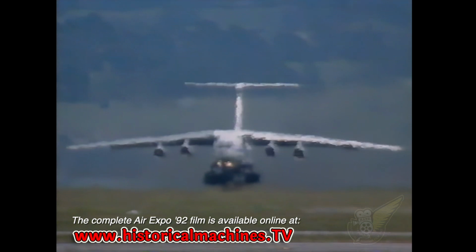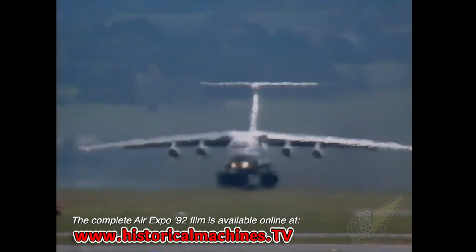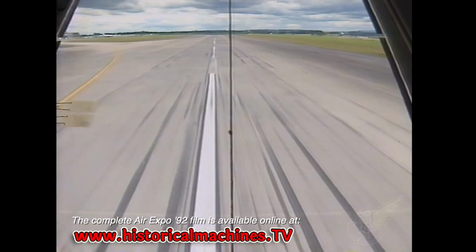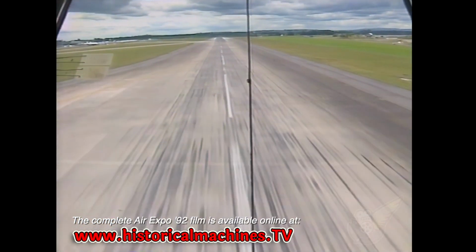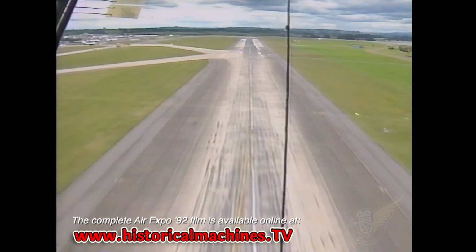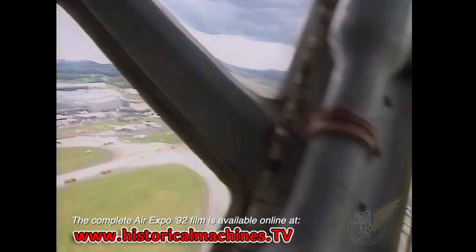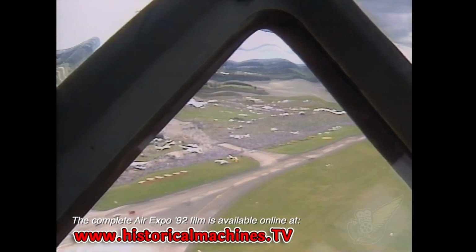None of these 135 skydivers has ever even jumped from a jet before. Yet here they are, rolling down the runway, aiming to break a record for a mass leap into thin air. It's a short takeoff. The Russian jet was designed for small, rough Siberian airstrips.